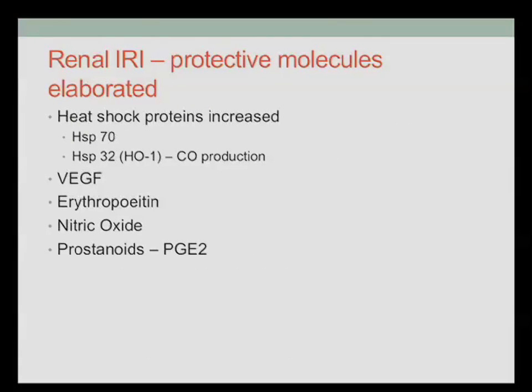When one performs ischemia, actually there are many protective molecules that are upregulated and elaborated. Those include things like heat shock proteins and hemoxygenase 1. Hemoxygenase 1 is actually responsible for the production of carbon monoxide, and I think Dr. Fang will go into some of the clinical trials that have been performed with carbon monoxide, but suffice it to say that carbon monoxide has multiple effects, and I'll get to some of them, which may protect against ischemia reperfusion. Other molecules that are upregulated during renal ischemia, VEGF, erythropoietin, also shown to be protective against renal ischemia, nitric oxide, and some prostanoids.